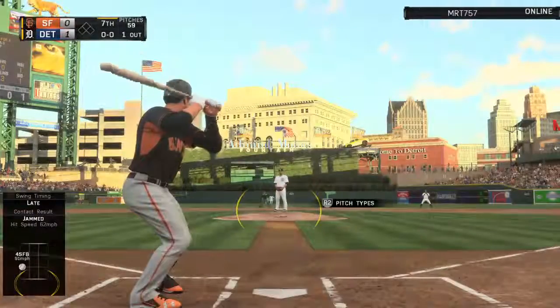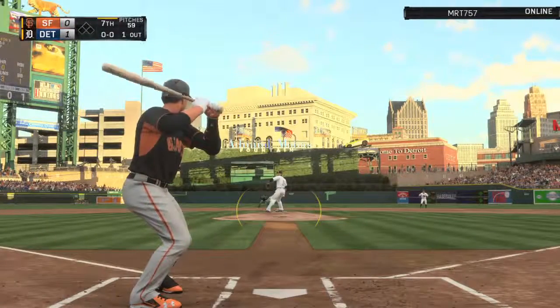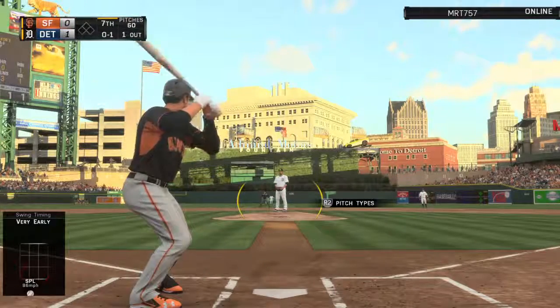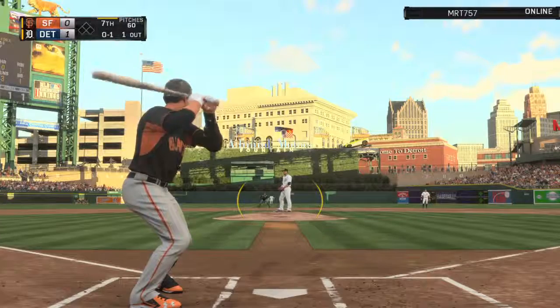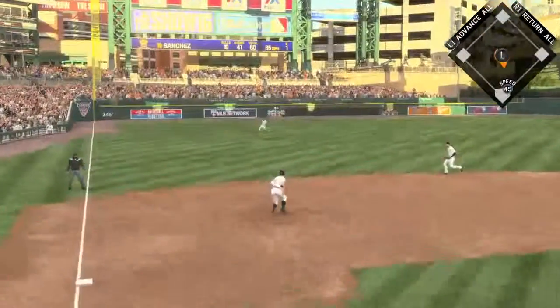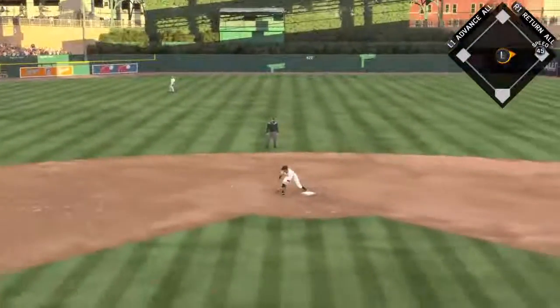Buster Posey will stand in, and he, like so many others, hitless in the ballgame so far. Well, we've been talking about it a lot, but this offense is just getting shut down right now. And we've seen some really fantastic pitching in this one. Scorched to third. And he whips on it as this ball's right under his glove.